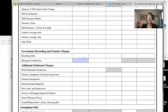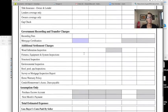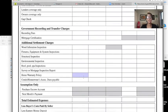Next portion is for the good old government. There are some recording fees to actually record your deed as well as your mortgage certification. This portion is probably the biggest variable we're going to have on here, because depending on the house that you're putting in an offer on, you don't necessarily know what inspections you may or may not want to get done on it.